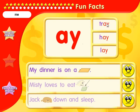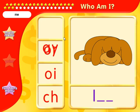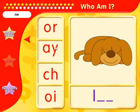My dinner is on a tray. Tray. Misty loves to eat hay. Hay. Jack, lay down and sleep. Lay. Who am I? Choose the correct blend of letters to complete the word. A.